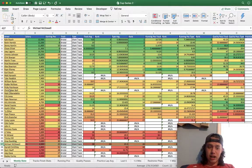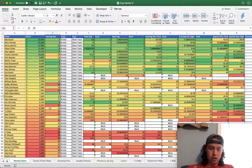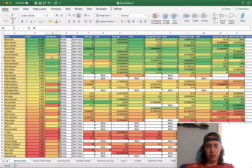I think there's some good guys that probably won't be as high owned, like Erik Jones, while Austin Dillon will probably be high owned. But even Chase Elliott, I just love. There's some guys I just love here. Clint Bowyer could be low owned, could be the one that wins someone a tournament, and hopefully me or someone that watches. Those are the only people I want to win. But yeah, I'm really excited for this race.